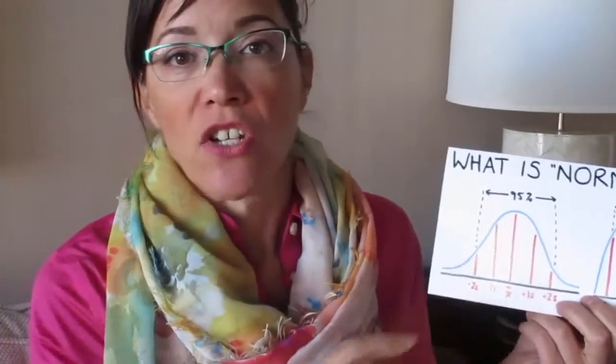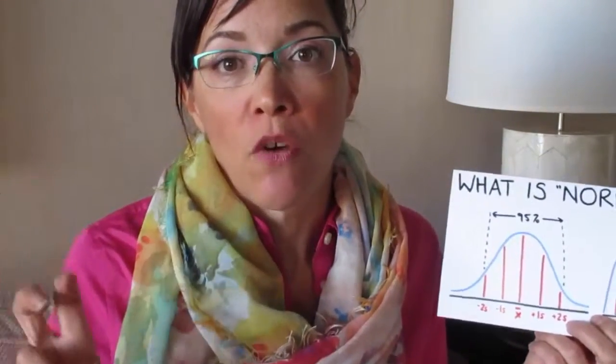The second example I want to give is when something is outside of what would be considered an optimal range. Now, as I mentioned, these 2 standard deviations are 95% of the quote-unquote healthy population. So when something is outside of the optimal range, it means that perhaps whatever that lab value is related to isn't quite functioning optimally, but not so bad that you're actually diagnosed with the disease.